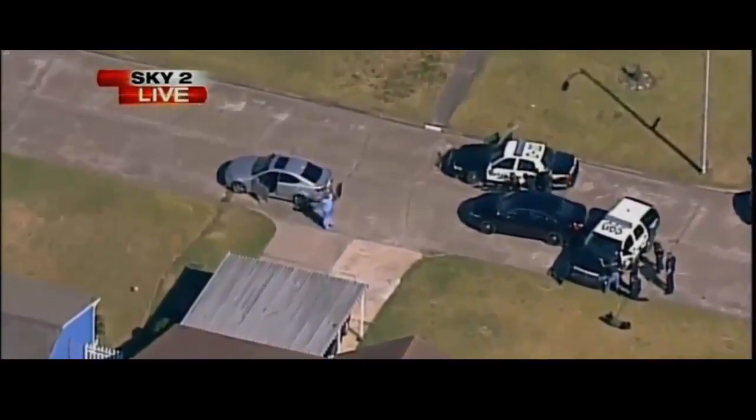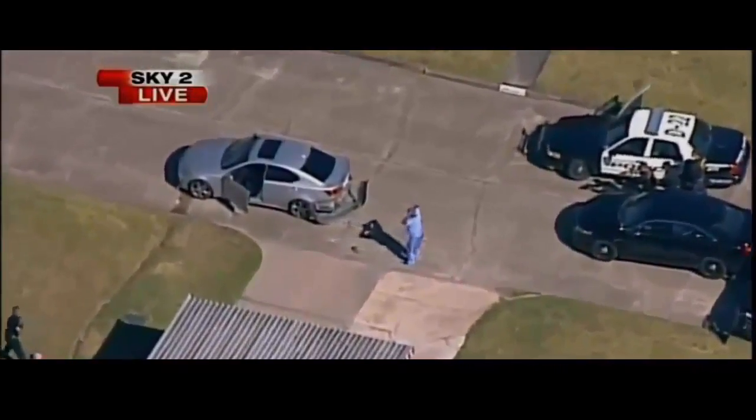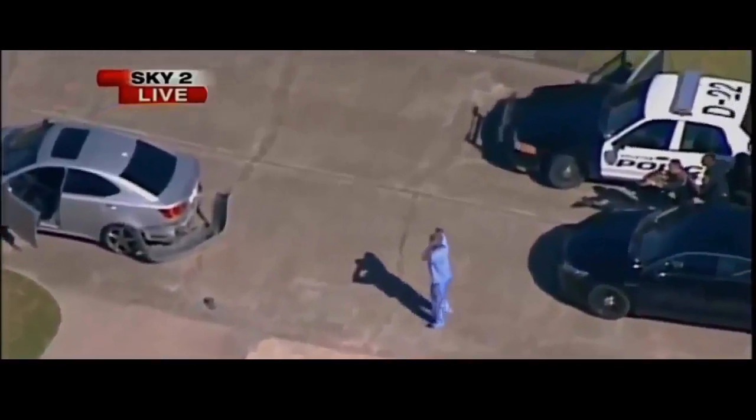Windshield wipers are still on. Unclear if anyone else is inside, but that person has their hands up. They are backing away. It looks like they are surrendering to police at this point. It looks like a man that we see there.